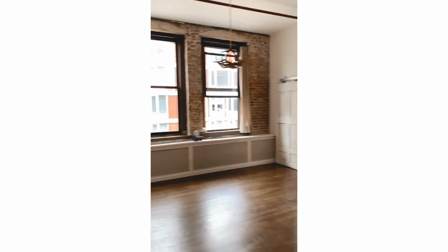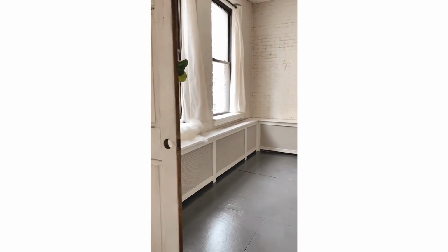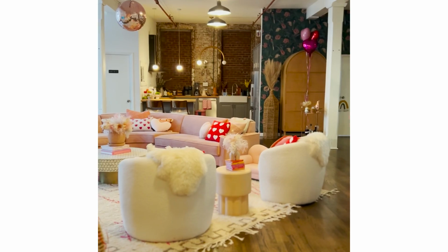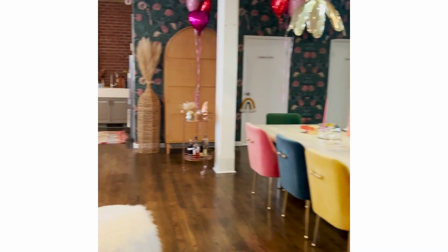Some are done better than others, but a beautiful loft conversion, but very bare bones, very industrial. You know, you have these exposed pipes, exposed beams, and I wanted to bring my own quirky, feminine, fun vibe to such an industrial space.